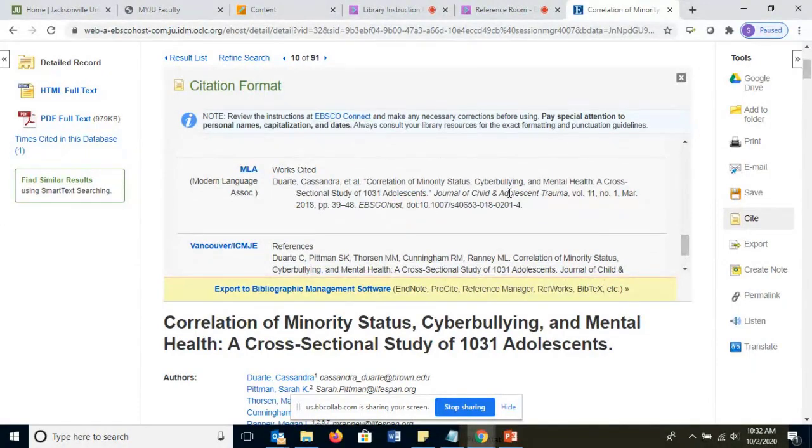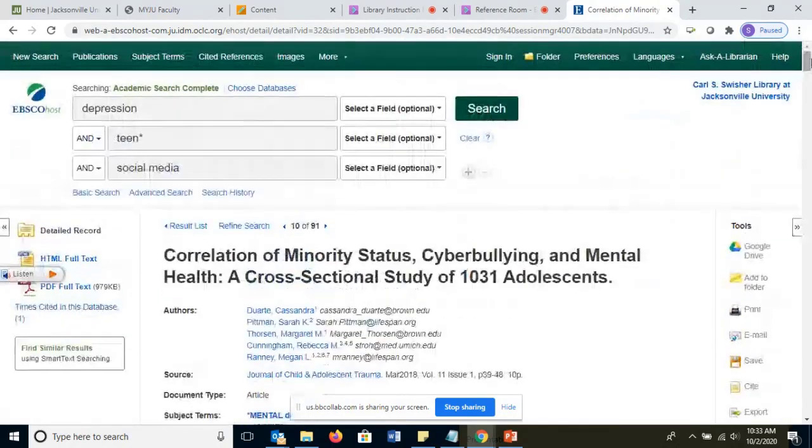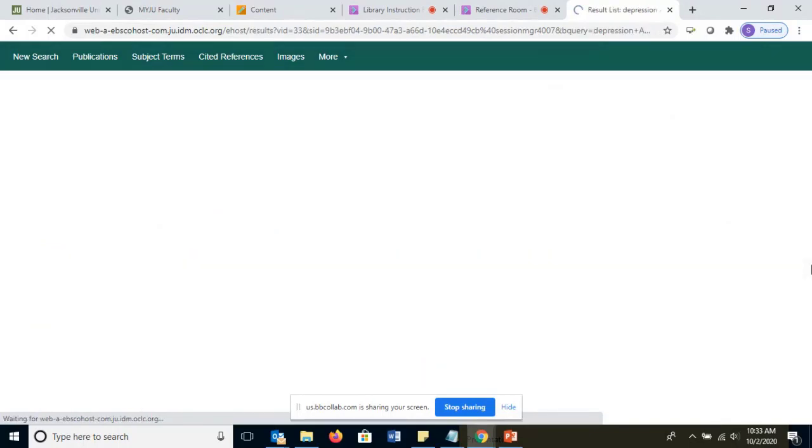So you'll always want to follow the direction and guidance that you have in your Blackboard course for citing your sources. Even the database says, in this case, to pay special attention to personal names, capitalizations, and dates, because these are frequently incorrect. So if you copy and paste that into your paper, you'll probably get points taken off because it's not always formatted correctly. So even though it's there and it's a good starting point, you do have to double check them and make sure that they're formatted correctly in MLA format.